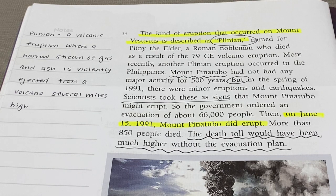In paragraph 14, I highlighted that the kind of eruption that occurred on Mount Vesuvius is described as Plinian, because I thought that was very important information. And it was named after a Roman nobleman named Pliny the Elder, who died because of the eruption in 79 CE. I also underlined Mount Pinatubo, since that is another volcano that we are learning about.